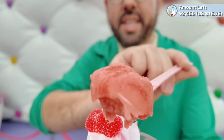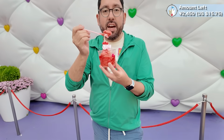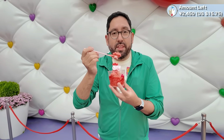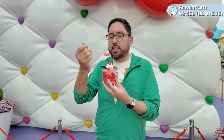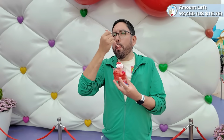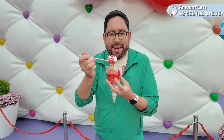Look at that. You can see the strawberry seeds in there. If I could tell you how strong the smell is, it is incredibly strong. That is tart. That is tart, my friend. It is quite sweet too. Oh, I love this. It's just strawberry, and I love that. It's kind of one note, but I'm not mad at it.